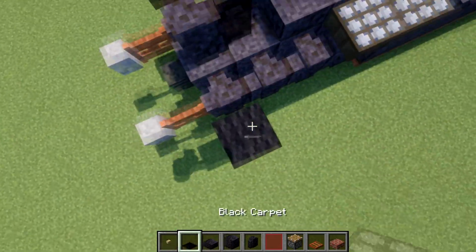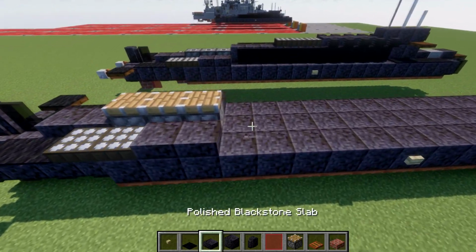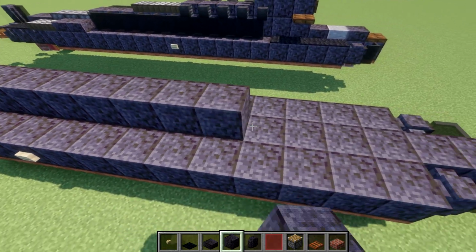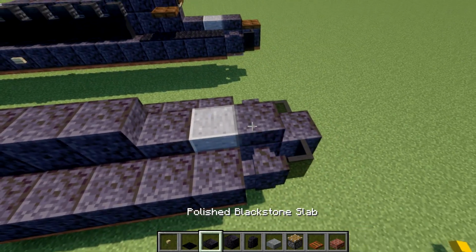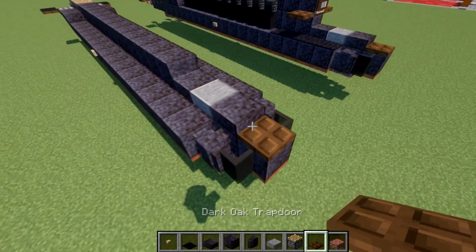And then we're going to take our black carpet and just place down 2 carpets going back. With that done, going forward from this, we're going to take our polished black stone, and go 1, 2, 3, 4, 5, 6, 7, 8, 9, 10, 11, 12, and 13 blocks forward, then a polished black stone slab, a polished andesite slab, and then our polished black stone slab, followed by a dark oak wood trapdoor on the very front here.